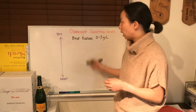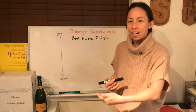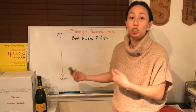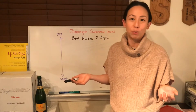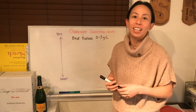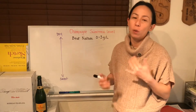The sweetness of champagne is actually added by a tiny bit of sugary must that the winemaker adds right before they cork the bottle, called the liqueur d'expédition. That determines how sweet the champagne is. Brut Natural just means there's no additional sugar added right before they bottle it. It's the driest, most natural style out there, and it goes by other names, like zero dosage or Brut Zero, which is another really popular way to say that.